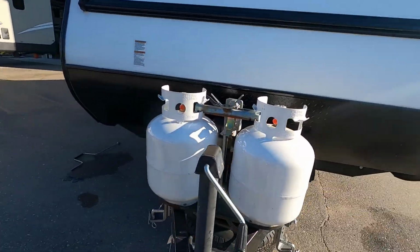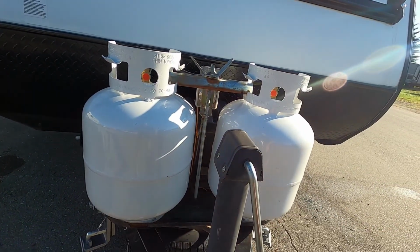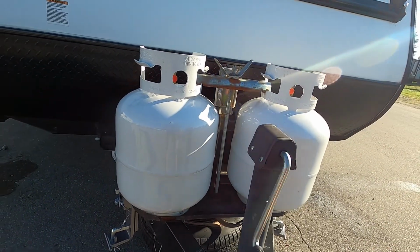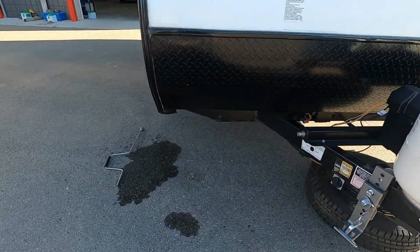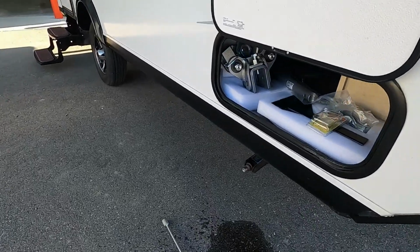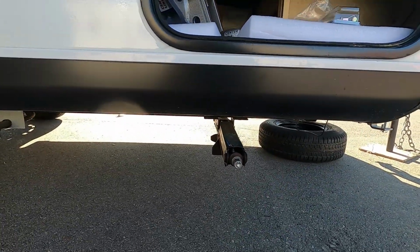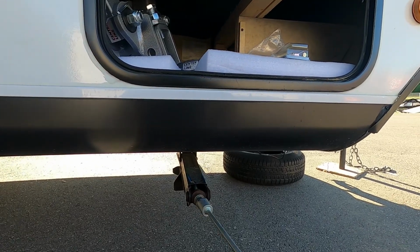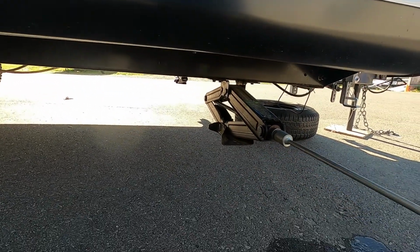You can put a stick-on level on the side of this, crank it up or crank it down to your level. Once you've got your unit level, we're going to go ahead and stabilize it. On all four corners of the unit, you have your stabilizing jacks. 3/4 inch hand crank. Simply crank them down, as I do.